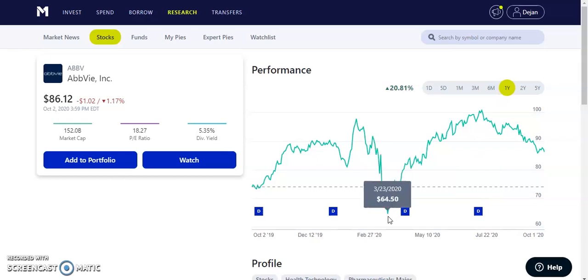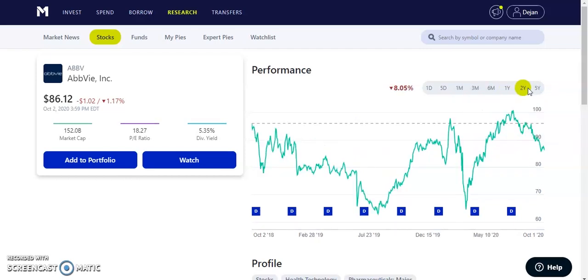The stock was down here at a low of about $64. Great opportunity to buy, but it did make a high here about $100, and now it's making a pullback to $86. So this is looking nice for me, obviously, to add more to the portfolio so I can continue to gain more in dividends in the future. So I like this dip that I'm seeing right here, about a 14% dip from the high, which is a great buying opportunity in my opinion.